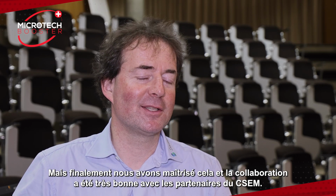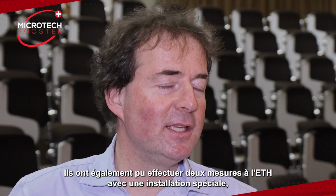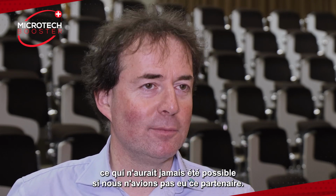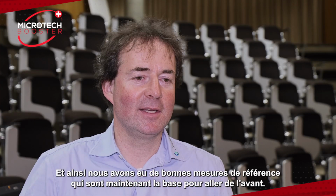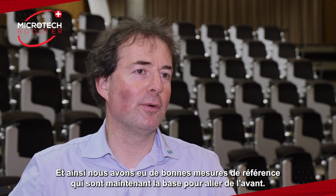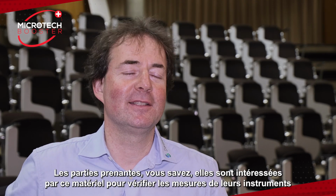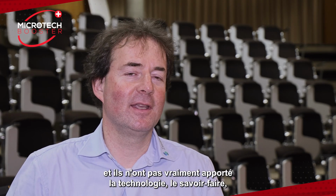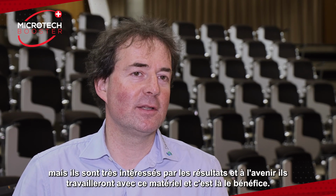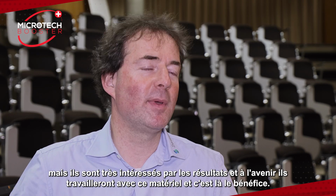The collaboration was quite good with the partners from CSEM. They could also do measurements at the ETH with a special setup, which would never be available if you did not have this partner. Then we had good reference measurements, which are now the base for going forward. The stakeholders are interested in this material to verify their instruments and measurements. They did not really bring in technology know-how, but they are very interested in the results. In future they will work with this material, and that's the benefit.